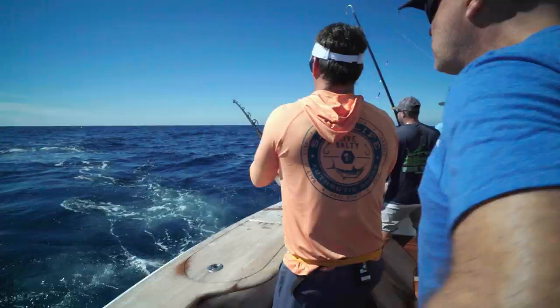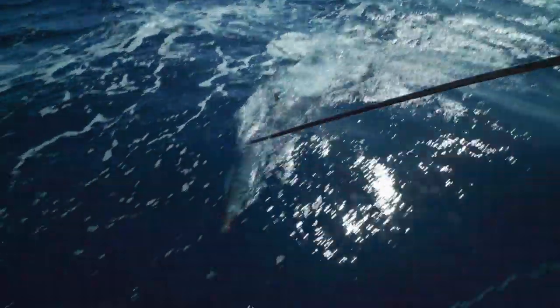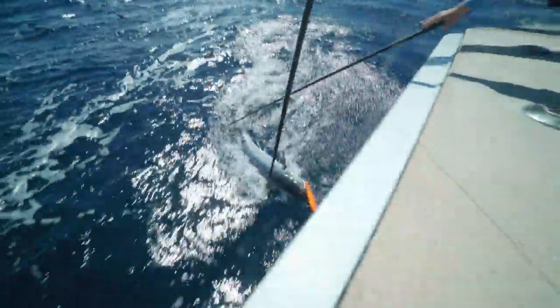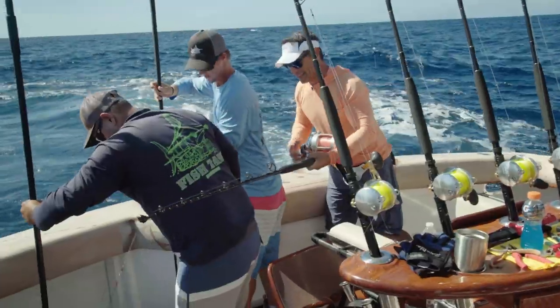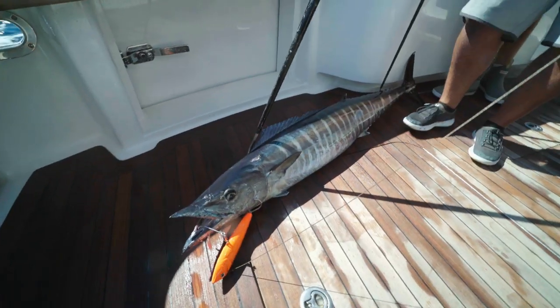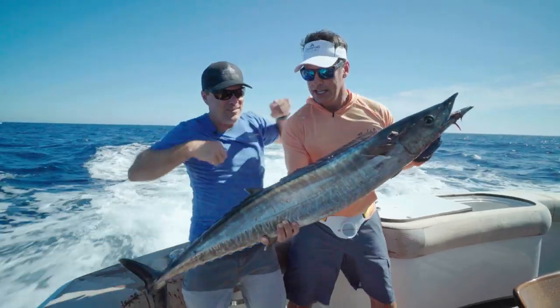Oh yeah, it's a wahoo. We got a screamer. Oh yeah, baby, look at that wahoo. Wahoo! Dude, that's a nice wahoo. Nice. Whoa, that's a winner. Nice fish, man. Nice job.